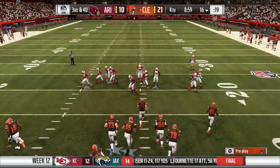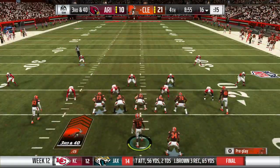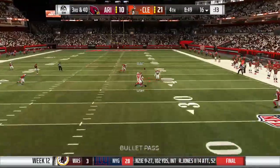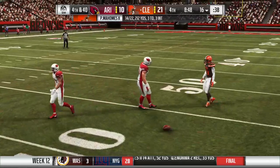Need something from deep in the bag of tricks here after 1st and 2nd down went backwards. It's 3rd and very long. Working from the gun, Mahomes. And he bats it away, and it falls down incomplete.